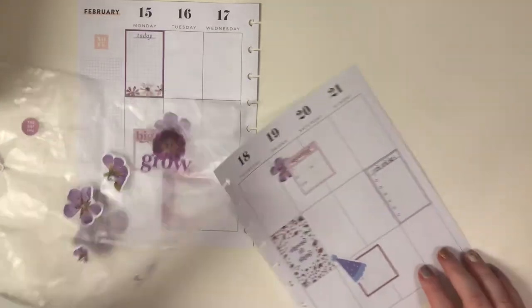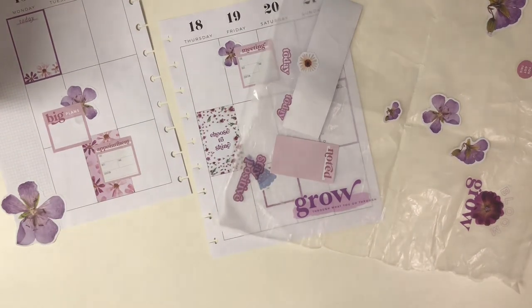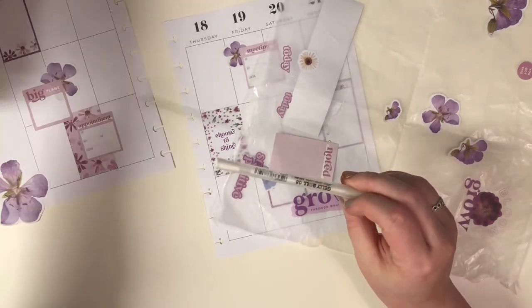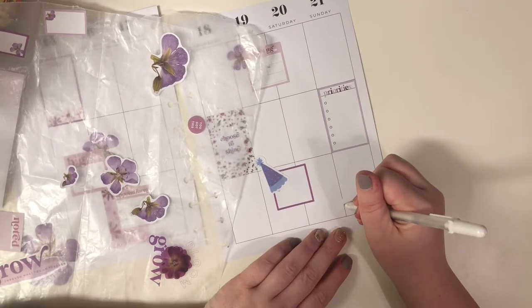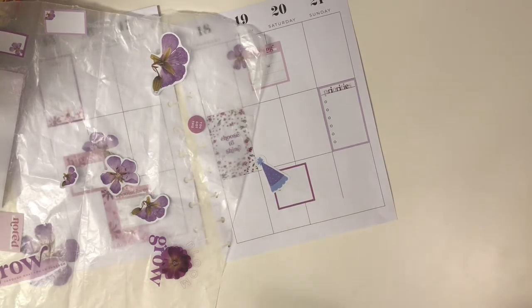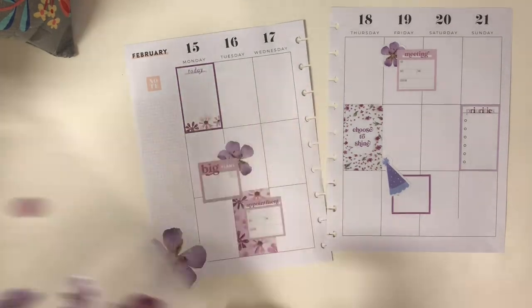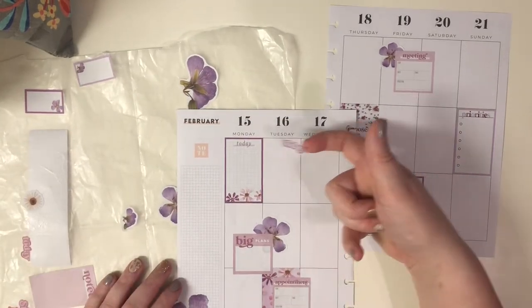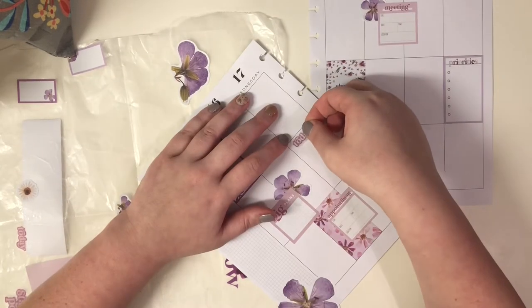All right. So I think I want this grow through what you go through right there. And I'm gonna grab my white jelly roll pen. And I'm just gonna color, I think I'm gonna have it sit on the line. So I'm basically just gonna color right there. Okay. Alrighty. So, this is where it gets tricky because this one says today, but that says today. So I don't know what to do. Okay. But I could do a checklist here.